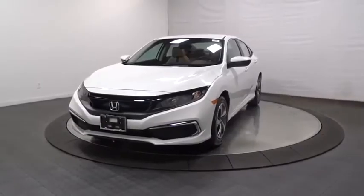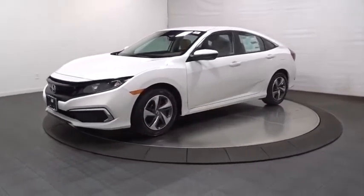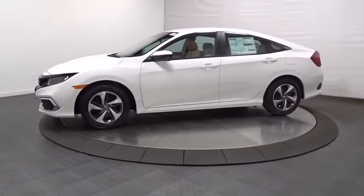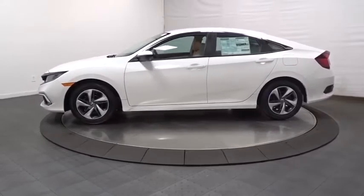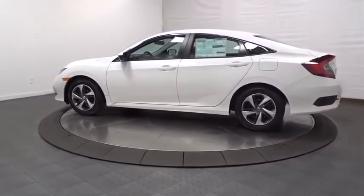Make a great choice today with the 2020 Honda Civic. Honda Civic: practical, awesome gas mileage, and incredibly reliable. This vehicle has less than 100 miles. If you like it online, you'll love it in your driveway. Take it for a spin today.